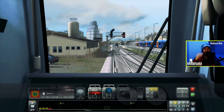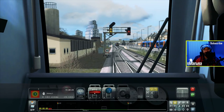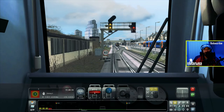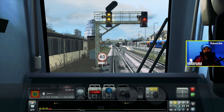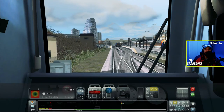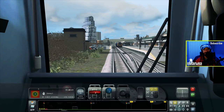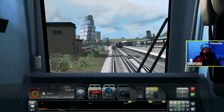So it's telling me that it's actually clear, and the signal up ahead, you'll see the single yellow flashing light, means the next block is also clear. Now down the left you see it says 40. That is if we're going to be leaving the main track onto the diversion, the maximum speed is 40 miles an hour, so that there are no derailments.